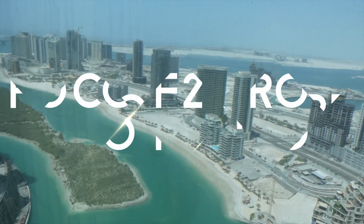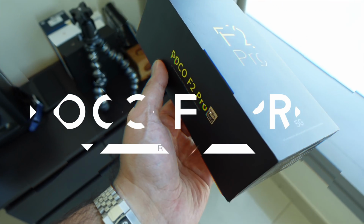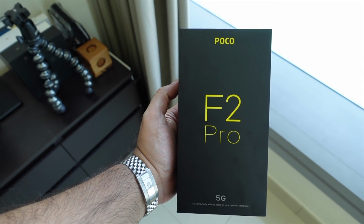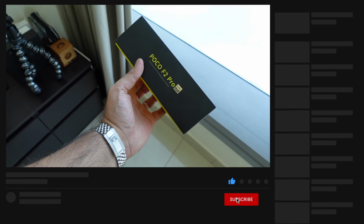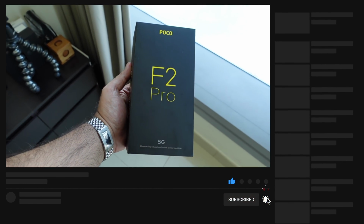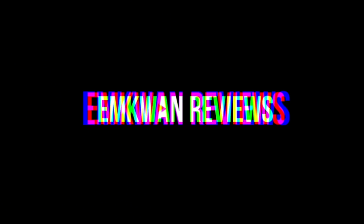This in my hands is the Poco F2 Pro. It's one of the smartphones that I've been getting consistently asked about. It offers some incredible specs at a really attractive price point. But is it any good? Well, let's find out in this review here on EMKWAN Reviews.